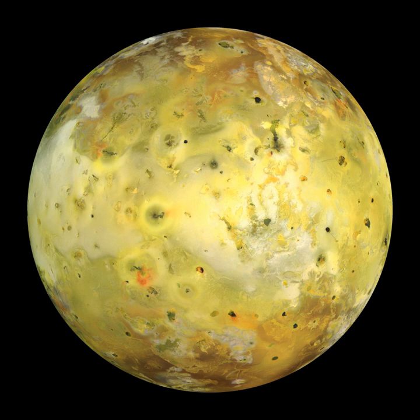The discovery of plumes at the volcanoes Pele and Loki were the first sign that Io is geologically active. Generally, these plumes are formed when volatiles like sulfur and sulfur dioxide are ejected skyward from Io's volcanoes at speeds reaching 1 km per second (0.62 miles per second), creating umbrella-shaped clouds of gas and dust.